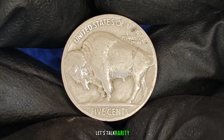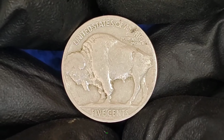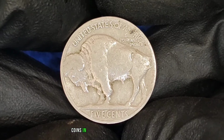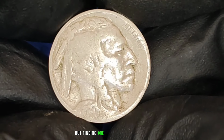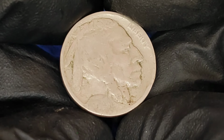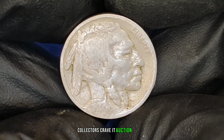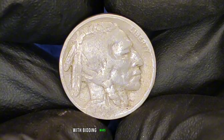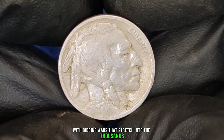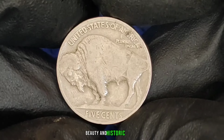Let's talk rarity. The 1927 Buffalo nickel without mint mark isn't just rare, it's elite. Coins in circulated condition are already difficult to come by, but finding one in extra fine condition, that's like striking gold in your backyard. Collectors crave it. Auction houses respect it. Serious buyers compete for it with bidding wars that stretch into the thousands. Why? Because this coin represents scarcity, beauty, and historic wealth.